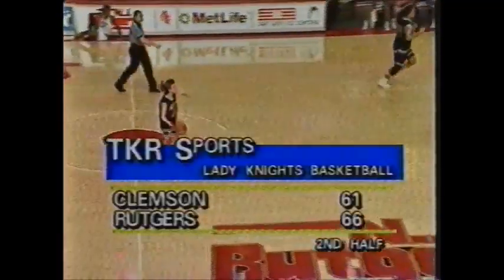Kolecki puts it up, no. Mitchelson the rebound, puts it up, good. Way to go, Sita. And I tell you what, Sita has emerged in this game. Two critical plays, steal, shot, right there. 66-61, 1:50 remaining in the game.